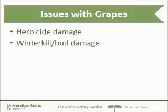We also see a lot of possibilities of winter kill or bud damage. This can be from an early fall frost or freeze that comes when the tissues are still delicate. It can happen during the winter, and it can even happen in early spring. So you can get everything from just damage to the buds to dieback of all the canes to dieback of the canes and trunk, depending on just the weather pattern. So grapes are not always a guaranteed thing, even in the warmer parts of the state. Sometimes it just happens that way.